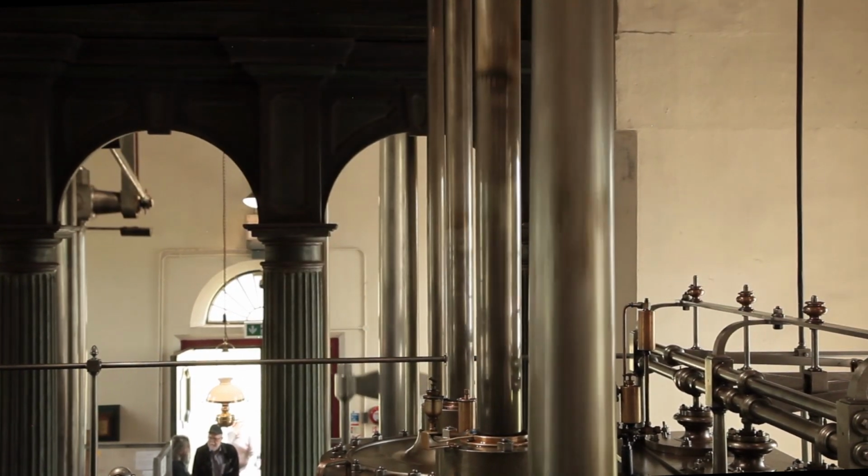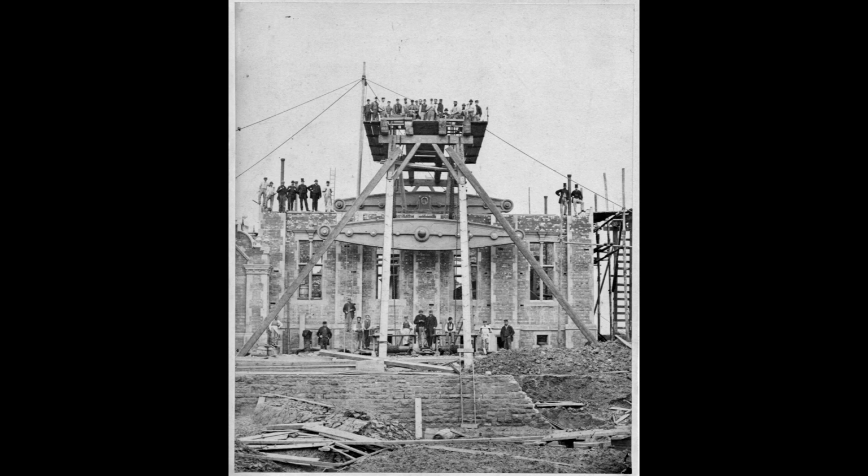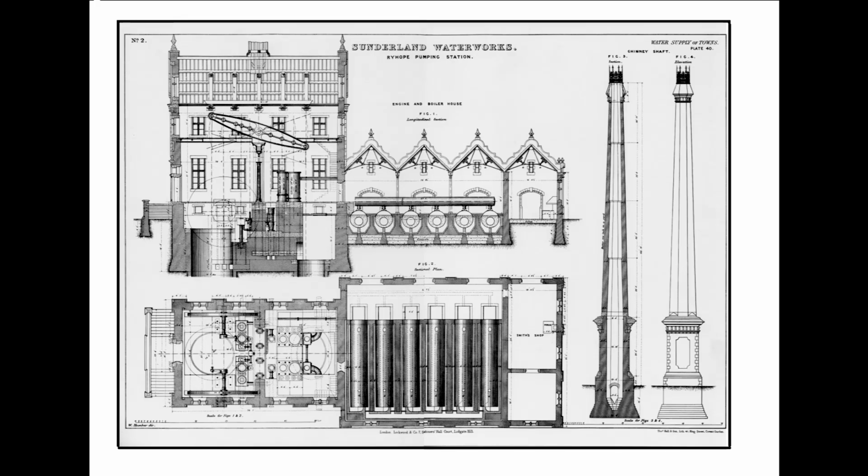To build the pumping station, the water company used both local workers and experts. Before completing the walls, they raised the 22-ton beams and 80-ton flywheels into position. Engineers dug deep foundations for the engines and other machinery.